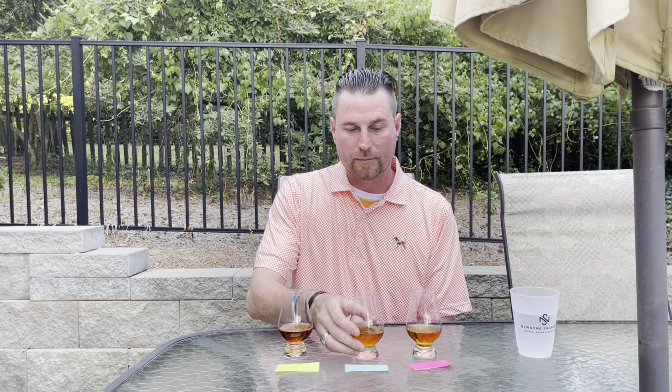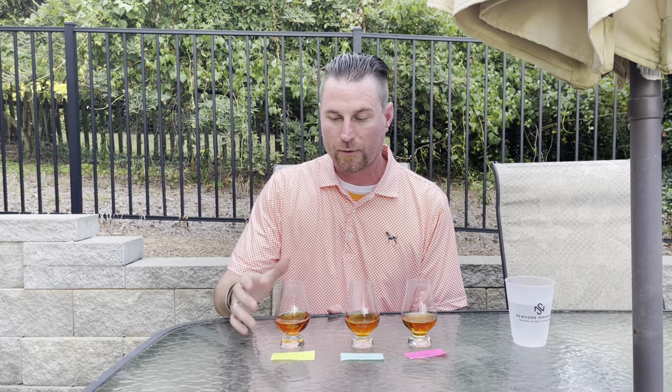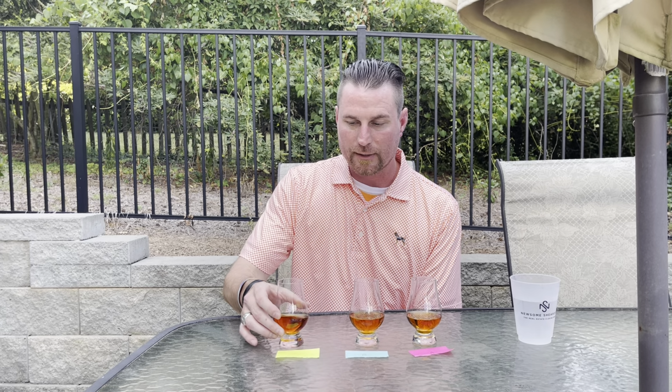Now right off the rip, A actually has a little bit more nose to it, almost if you want to say it's more effervescence. So if you want to call it that, it's more bright. C is more flat on the nose, and everybody who has ever done a barrel pick with me knows I really love the flat nose. That tends to have some of the better bourbons, or whiskeys, when you're doing a barrel pick. Yeah, I'll take the nose on that all day.